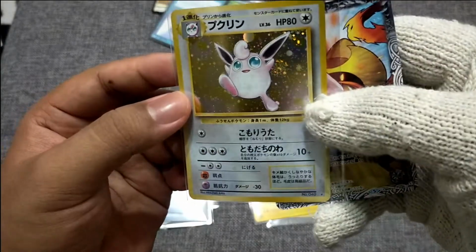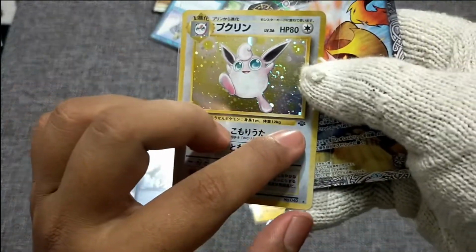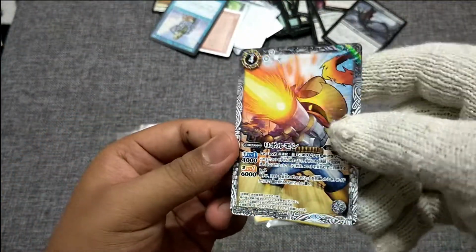And Wigglytuff, right? Holo Wigglytuff from Fossil. And the last one is the Battle Spirit, maybe rare, I'm not sure.